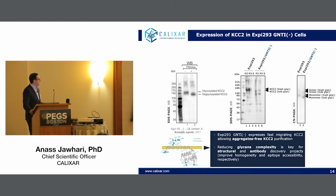So now when you solubilize and purify the protein and then put that into a native PAGE, you again get the same pattern, which is monomers and dimers, but somehow it shifted, it migrates more rapidly, which shows that probably we have populations that are less complex in terms of glycosylation, which is actually extremely important for antibody discovery, and also, of course, for structural biology, because you get less heterogeneity. And for the antibody discovery, it can be important because you get better accessibility of your epitope of interest.